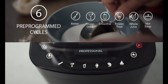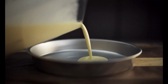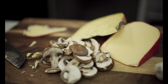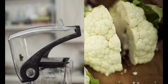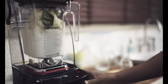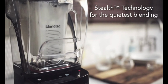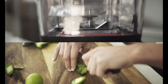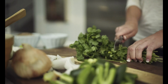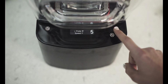for its next masterpiece. Experience the prowess of a high-power countertop blender with pre-programmed cycles tailored for various culinary creations. From batters to mixed drinks, smoothies to frozen treats, whole juices to hot soups, this blender delivers consistent results with the touch of a button. Blend with peace of mind, thanks to patented blunt blade technology that eliminates the risk of sharp blades. These blades are 80% thicker and 10 times stronger than conventional blades, ensuring smooth blends without compromising on safety.